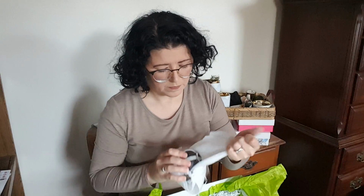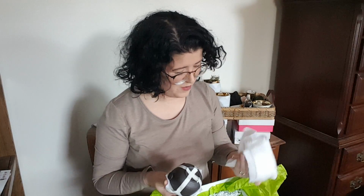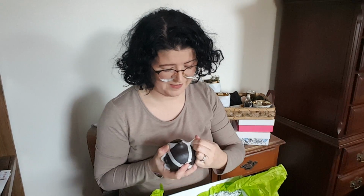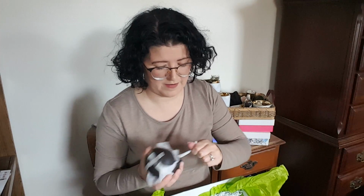All right. What's this? What is this? I don't know what it is yet. Is it a little cauldron? No way. Is it? I have scissors here.